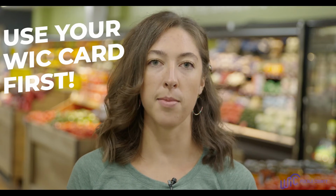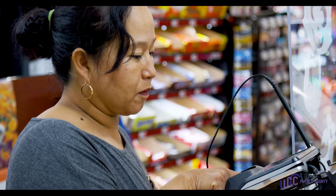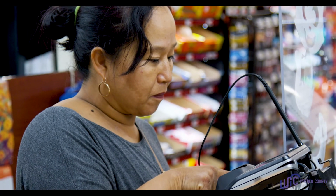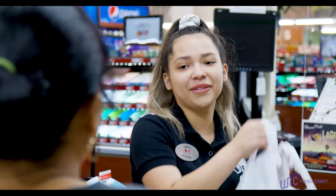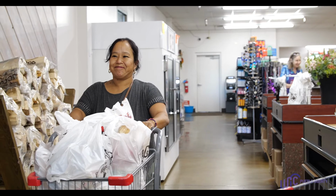At first, it might be helpful to separate your WIC foods from your other groceries to help you know which foods WIC pays for and which foods need another form of payment. Once all your items are scanned, use your eWIC card first before all other forms of payment, including your SNAP card. Swipe your eWIC card and enter your PIN when asked. Check that your WIC purchase is correct. If you have concerns, please keep your receipt and contact your local WIC office.